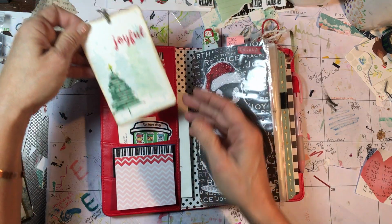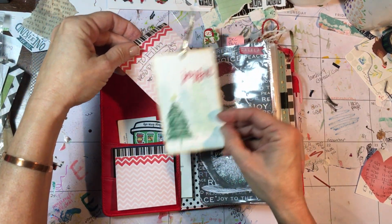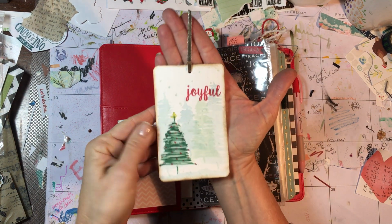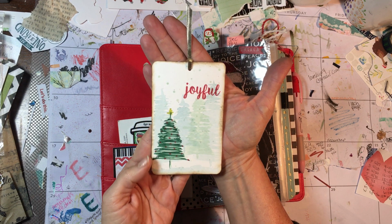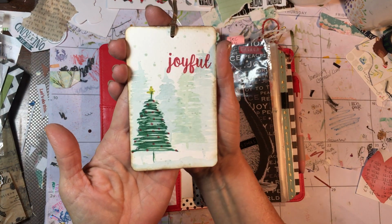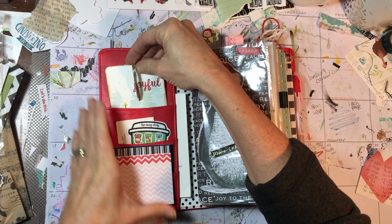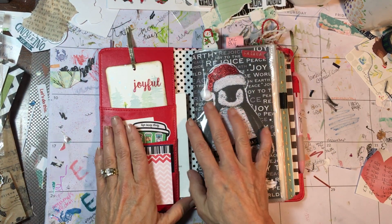And then I have my beautiful handmade tag from Sweet Elizabeth over at Never Hopeless, and I could not bring myself to use it in my journal. I don't know if you can pick up on those colors and the sparkles and all that, but I just love it. So it sits in here. So thank you, Sweet Elizabeth.